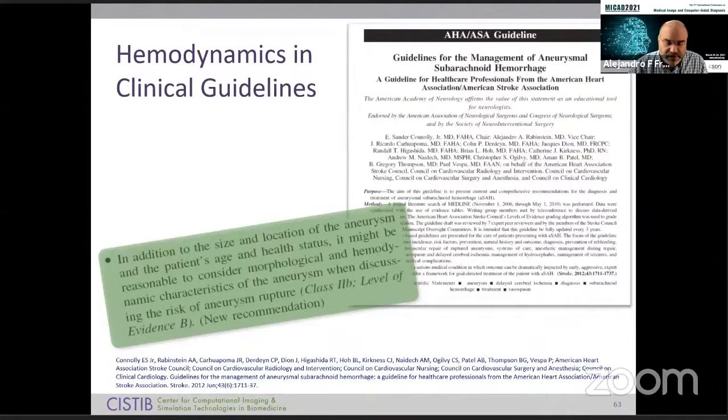So back in 2012, when we were doing quite a lot of this work, there was a guideline by the American Heart Association and the American Stroke Association, where they started reviewing the evidence in different types of biomarkers. And it was quite telling for us at that point that for the first time, these guidelines indicated that in addition to just the basic biomarkers that were used at that point, which are age, health status, and size and location of the aneurysms, morphological parameters and hemodynamic parameters of aneurysms were becoming more and more relevant. And there has been only growth in the realization that those are important components.